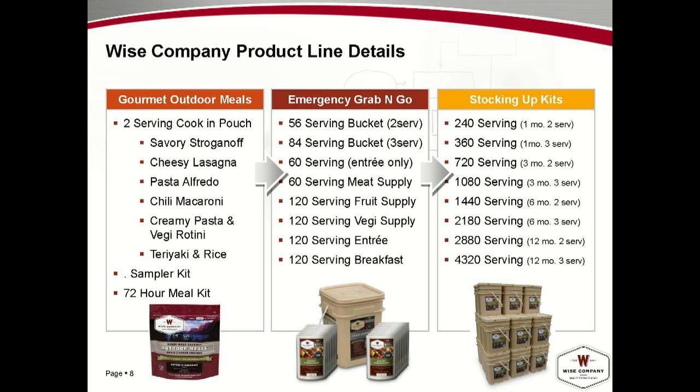And then we have the 60 serving meat supply, and what that does is give you congruent servings of meat for the 60 serving entree only bucket, and by adding the meat to the product, it increases the caloric intake per serving from 80 to 100 calories per serving, and also increases your protein by 12 to 16 grams of protein as well.